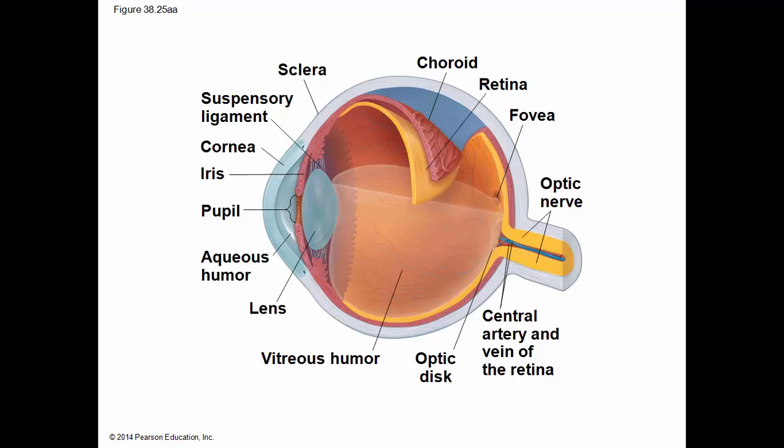The blockage of ducts that drain this fluid causes glaucoma, a condition of increased pressure, which damages the optic nerve, causing vision loss. Behind the lens is the jelly-like vitreous humor. This is illustrated here in the lower portion of the eyeball.